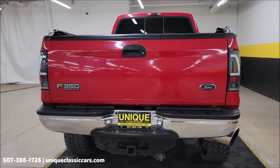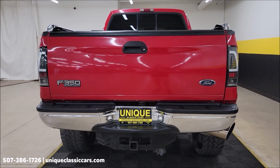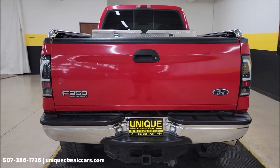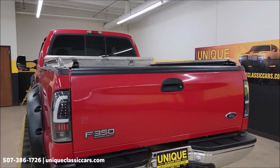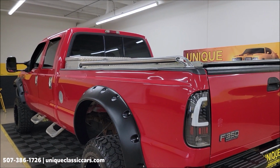All right, now you see the exhaust tip there. That is an 8-inch. It has a 5-inch MBRP stainless exhaust on it. You'll be able to see that in the underside pics. Also has new glow plugs and a fresh oil change with AMS oil.